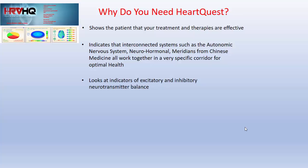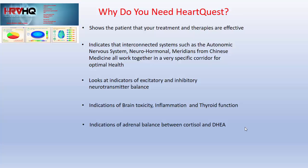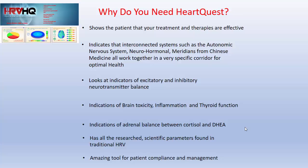It looks at indications of excitatory and inhibitory neurotransmitter balance, indications of brain toxicity, which is really about the liver, inflammation, and the thyroid function, indications of adrenal balance between cortisol and DHEA, and has all the research scientific parameters found in traditional heart rate variability. And it's an amazing tool for patient compliance and management. And we have about 500, 600 of these systems out there, and this is what the patients are telling us, the practitioners are telling us about this system.